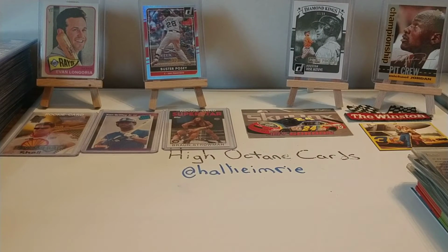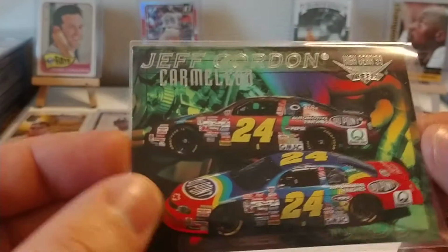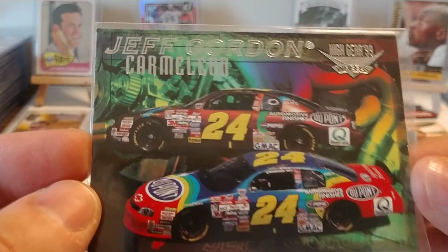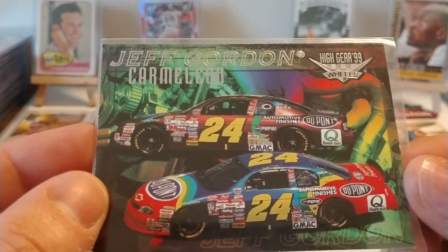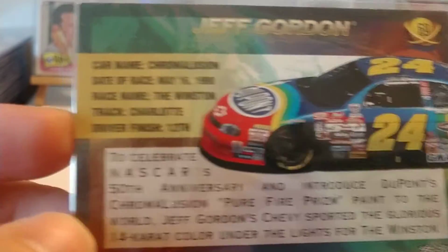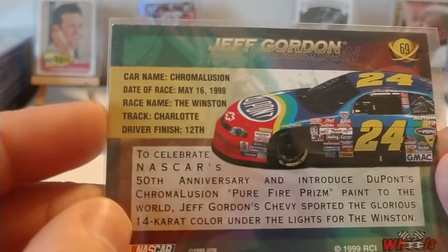Next one is a Wheels High Gear base set Chameleon subset card. That looks like the Chrome Illusion card that he ran in the All-Star race in 98. Let's see, yes it is. Chrome Illusion car, 98 All-Star race.